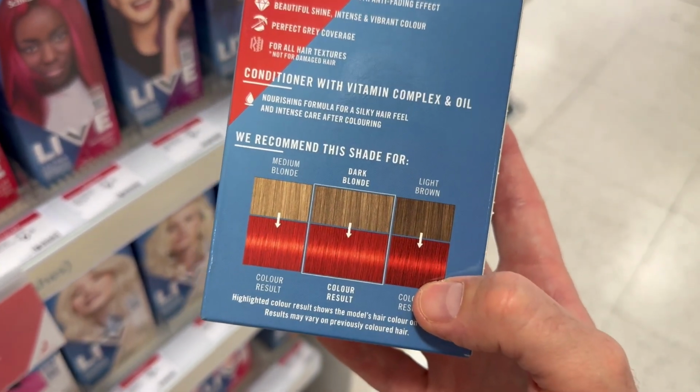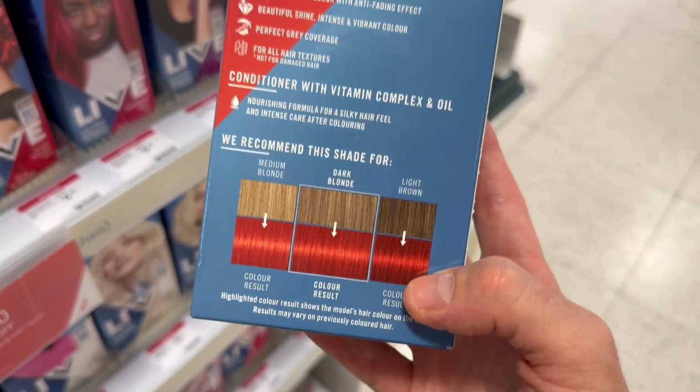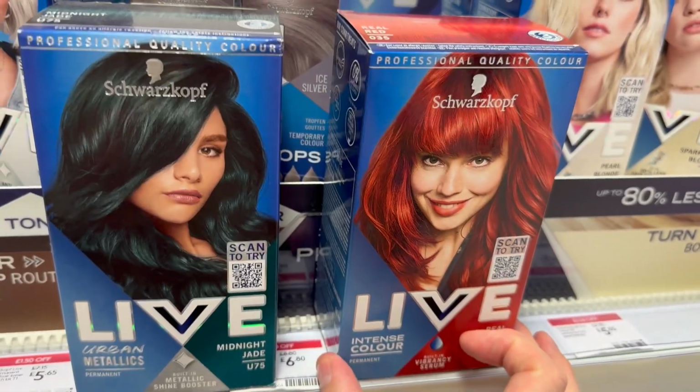Also, just worth mentioning that when there's a process that uses a lot of ammonia or a lot of peroxide to get you the lift, the colour will fade very quickly because there's a lot of energy, it's a big chemical reaction. But yeah, maybe I should test these.